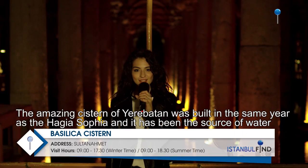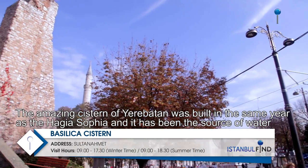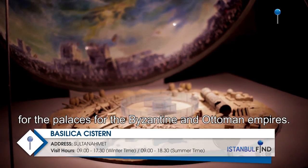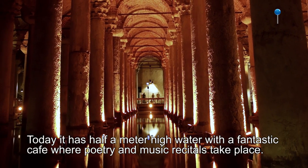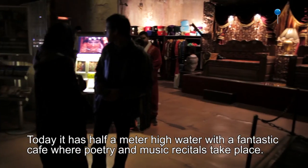The amazing cistern of Yerebatan was built in the same year as the Hagia Sophia, and it has been the source of water for the palaces for the Byzantine and Ottoman empires. It used to hold 80,000 cubic meters of water. Today it has 0.5 meter high water with a fantastic cafe where poetry and music recitals take place.